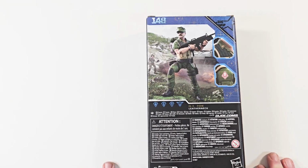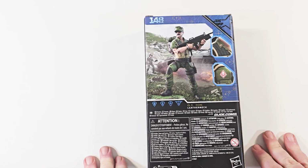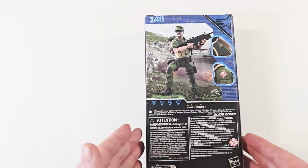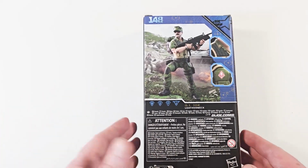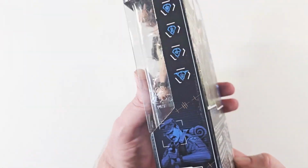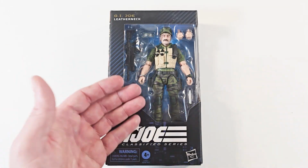Joe Classified series. Of course, these boxes are a bit interesting, but I would like Hasbro to stick to one kind of box and not start changing them. The fact that they bring back the blister cards was interesting, but try to keep the same shape. It's a lot easier to put on shelves if you want to put your figures in a certain way to expose the boxes. It makes a lot more sense to have it in that kind of way.